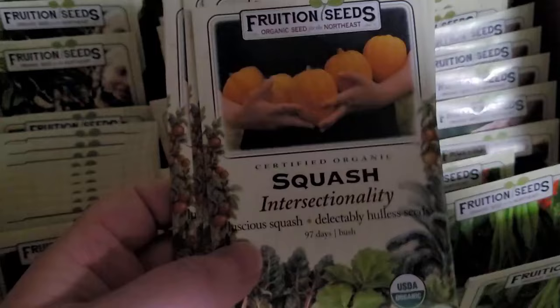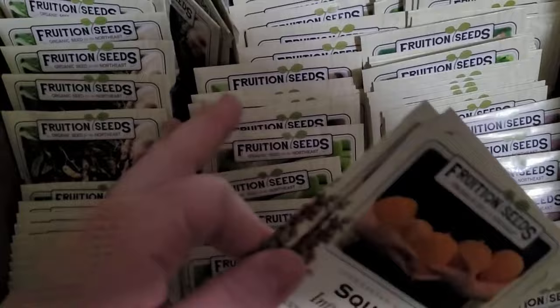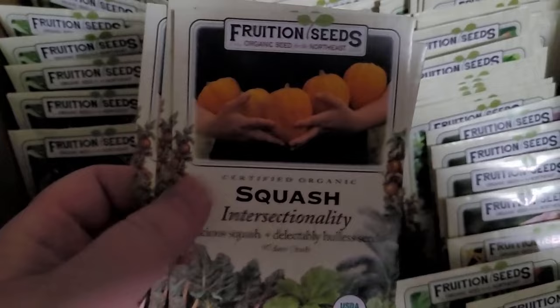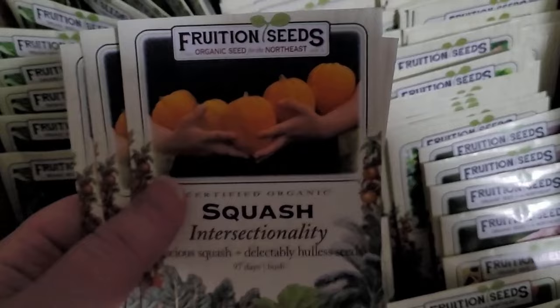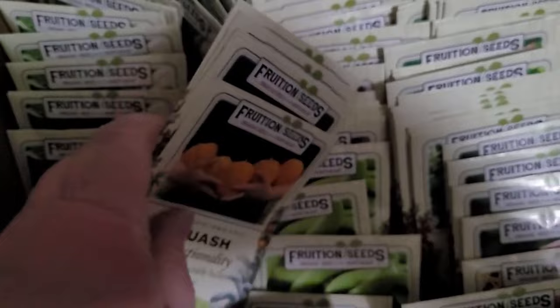So this squash here is really new to me. It's one of the reasons why I came across the company and was looking for these seeds. My understanding is that these are completely hulless. Is that an acorn squash? But it says delectably hulless seed. So like I have some naked seeded pumpkins, these are naked seed. And so the seeds are really delicious, as well as the squash itself. And these are pretty interesting.